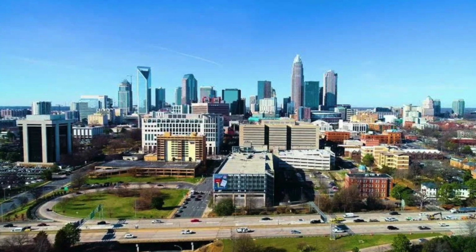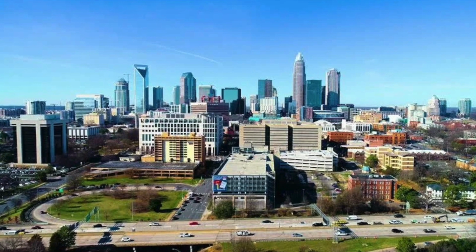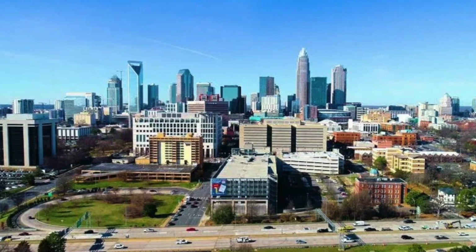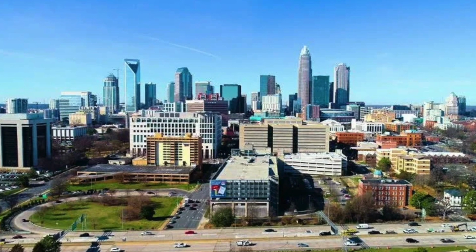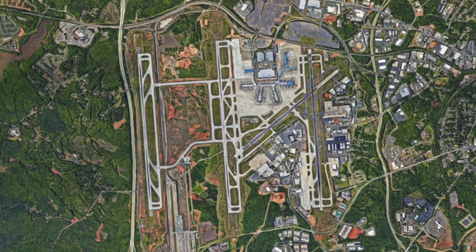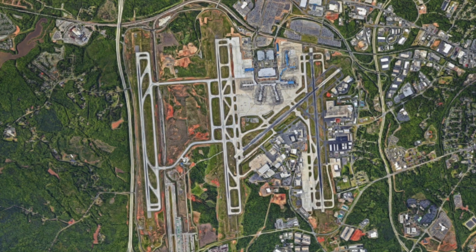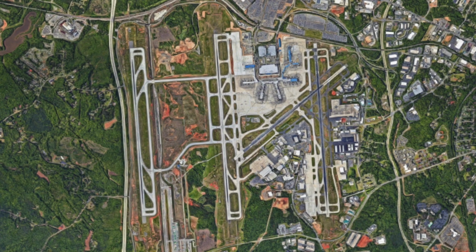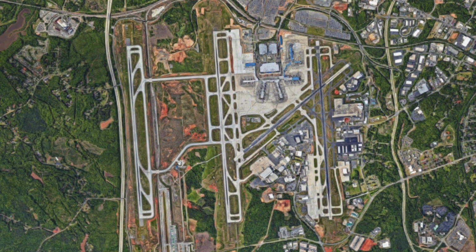Charlotte is one of the fastest growing cities in the US. Good stats, great job opportunities, and warm weather have all attracted people to the area. With more people coming to the area comes an increase in demand for air travel. Charlotte's airport is already a major hub for American Airlines and has a decent amount of nonstop destinations, but as the city continues to grow, the airlines will want to add more flights to keep up with demand.